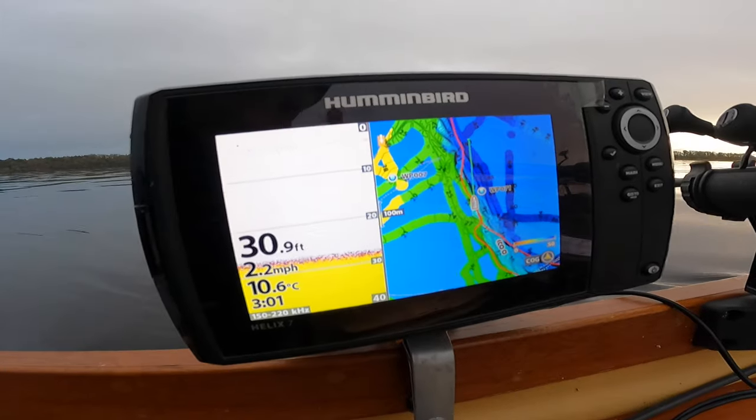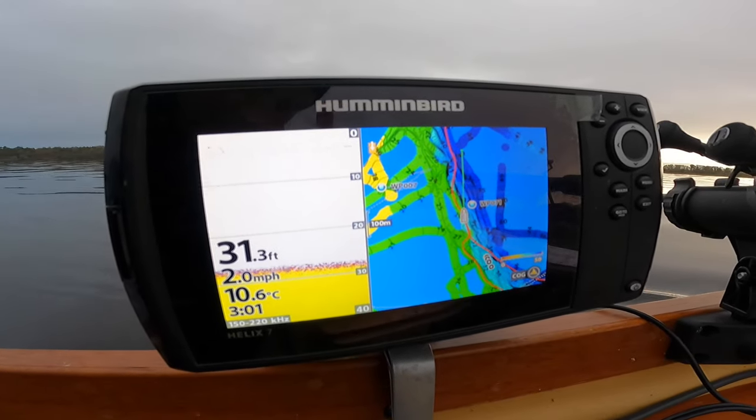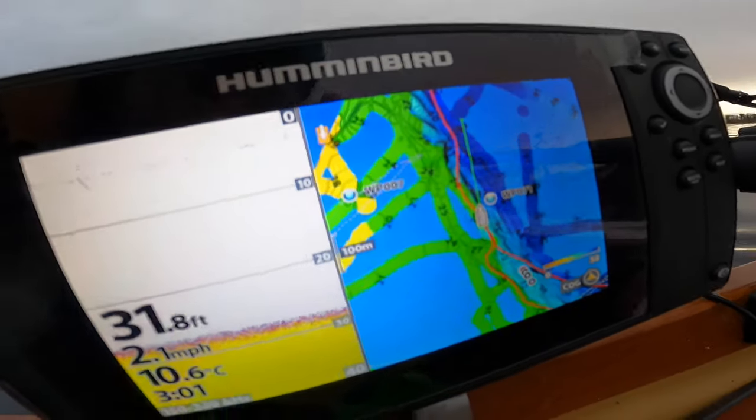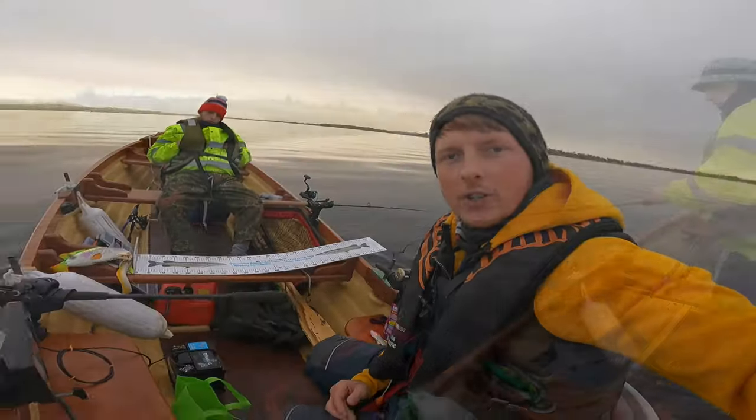Do a bit of trolling, a bit of casting, try stick to the drop off there in 30 to 60 foot. They seem to be sitting on the shelf at the moment. But we'll get back to you when we get one or two fish.